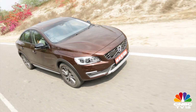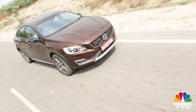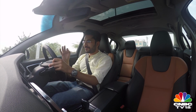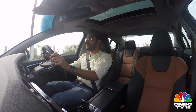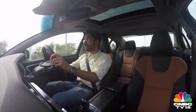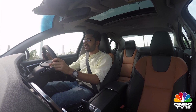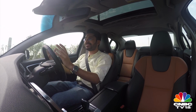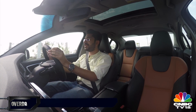But now, one department that we don't give enough credit to is the chassis tuning department, the chassis engineers. That's because they have the really difficult task of striking that fine balance between ride quality and handling. Now, we want everything, don't we? We want added ground clearance, which essentially means that we're okay with having a higher center of gravity, but that doesn't really matter to us because we want the car to handle really well as well. So that's the job of the chassis engineers, and I think Volvo engineers have done a fantastic job in that.